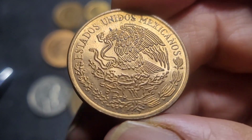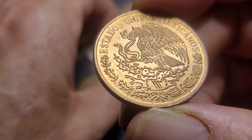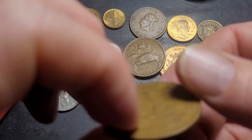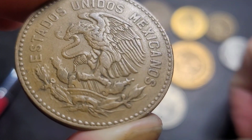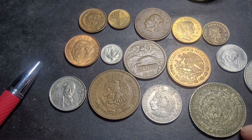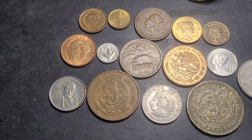This has the crap version of the coat of arms of Mexico. It's just all lines, issued in the 70s. By the 1980s they changed it back. Here's the earlier version, which is a better design than the earlier versions of the coins. That type of coat of arms actually reduces the collectability of the coin, I reckon, and makes it look a bit ugly.